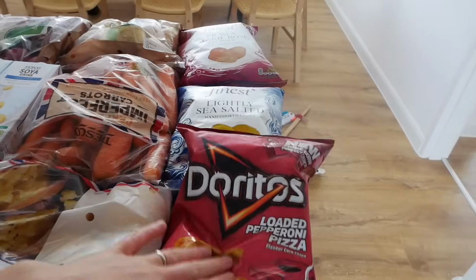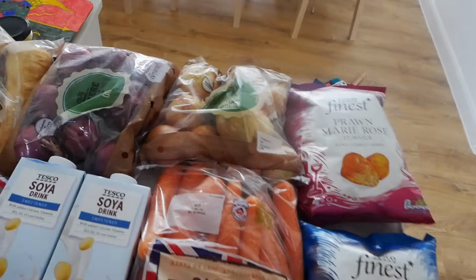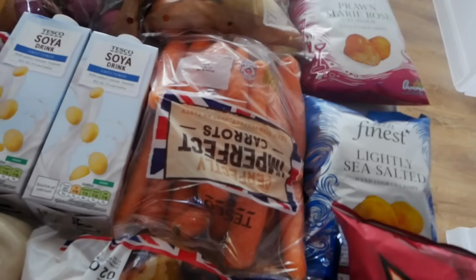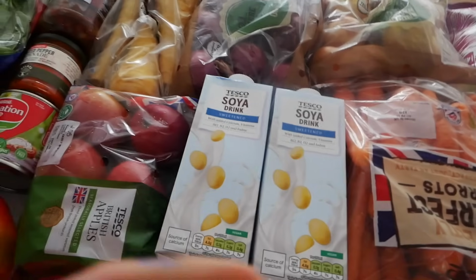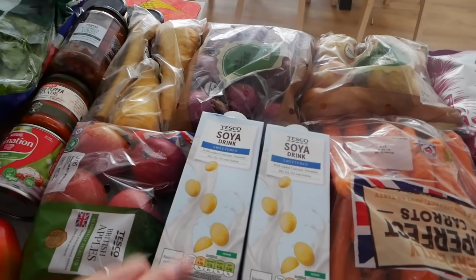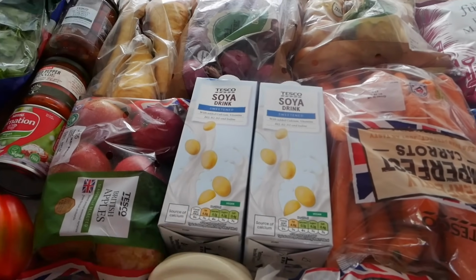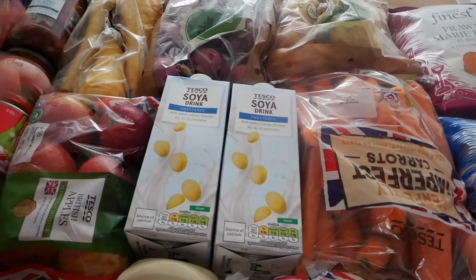Starting over here, we've got some crisps for when we have people round. Onions, the basics, onions, carrots, potatoes, soy milk. So Aldi do not currently have their soy milk, which I think is normally just under 60p for one of these in Aldi. So I've had to get it from Tesco's, which is £1, so that's almost double as much already, which is not ideal.